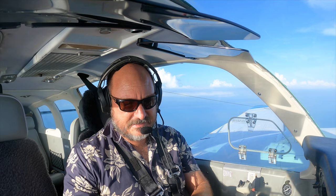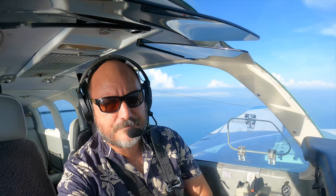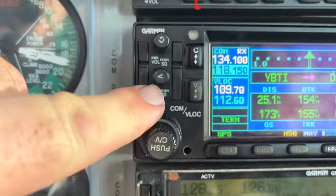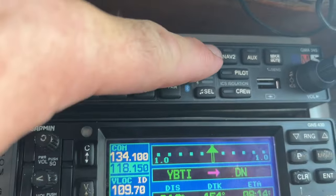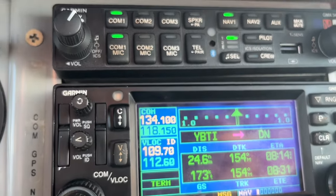We can start setting up the ILS. So in our nav, we've got 109.7 there. Now we want to push the ID button. Watch what happens next to the 70 there. ID pops up. So now when I press nav, sorry, yep.